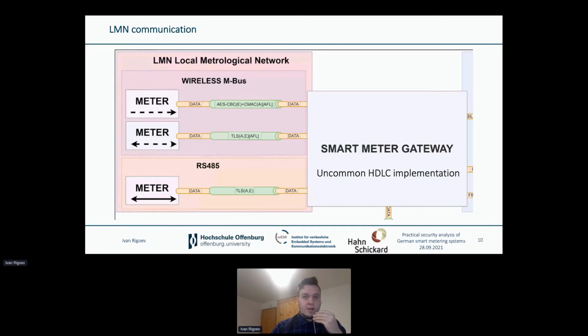The only interesting point is the use of an uncommon implementation of the HDLC protocol, where the sequence of fields differs from the HDLC RFC. Currently, we are also trying to apply fuzzing technique to the wired connection to find some possibility of consumption data tampering.